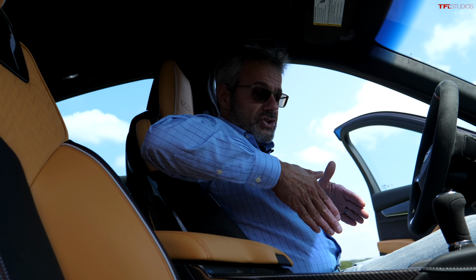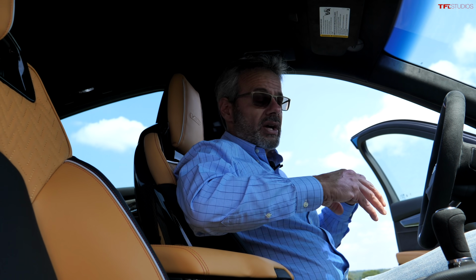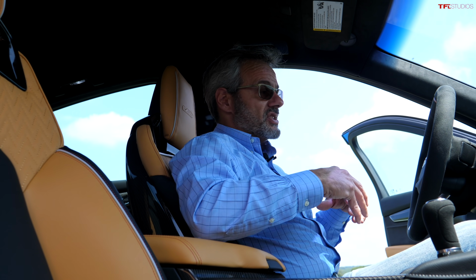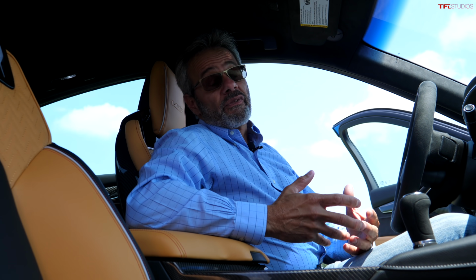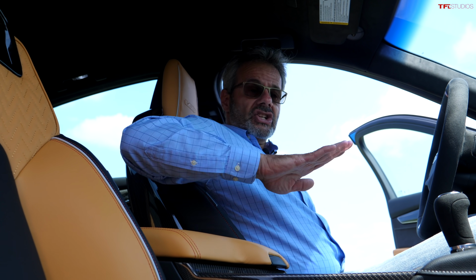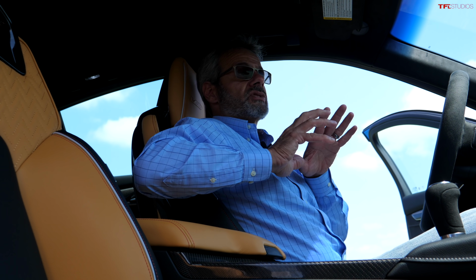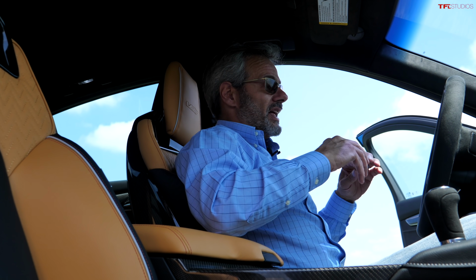And then you adjust the bolsters in and out up here. That's kind of normal, but also down low as well. So lots of adjustability with the seat itself. Again, a very performance-oriented seating position. You can really tilt the seat bottom down, which I really like because it helps under braking so you don't slide forward. That's really cool.